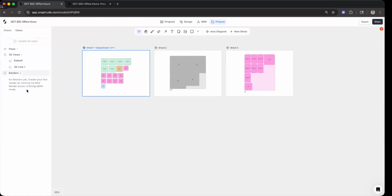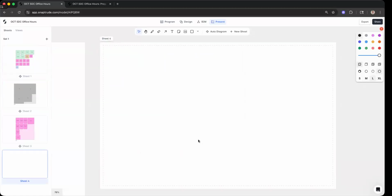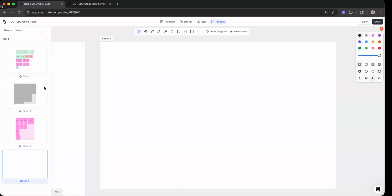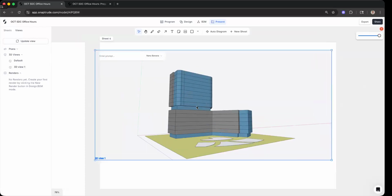But the most powerful thing about this is just having all of the views saved directly in the sidebar here and accessible for you. So you don't have to save them out or drag them into a sheet or anything. So if we wanted to, I could go ahead, I'll create a new sheet. It's going to be pulled in right here. And let's just turn margins off just so it looks clean. And now I can start dragging views and floor plans in, right? So I could pull this view in. I've got access to that.